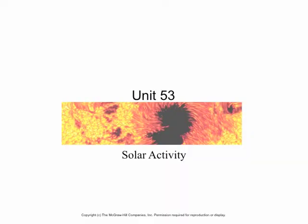So the important thing to keep in mind about the solving of the mystery of the missing neutrinos is that it basically confirmed that what we thought was taking place in the core of the sun actually is taking place, and that our models for the nuclear reactions are correct.